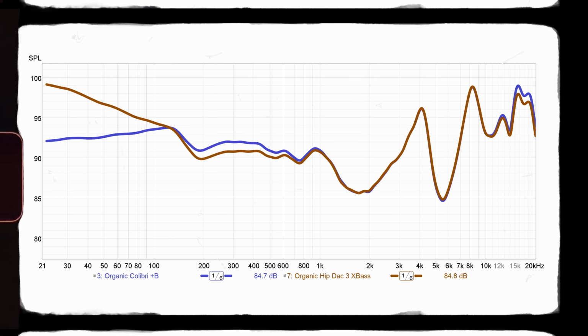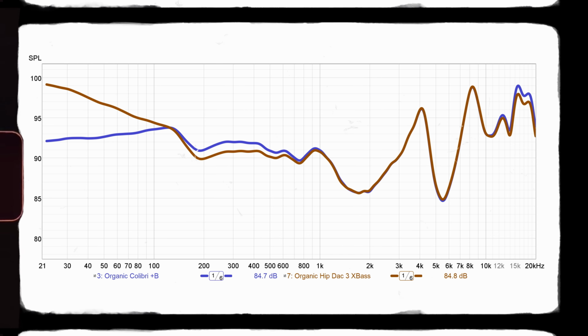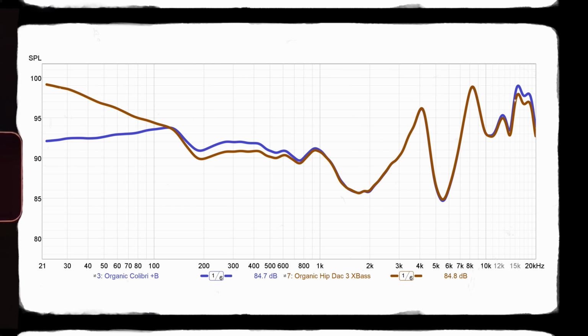So in this first graph we have a comparison between the Colibri and the Hip Dac 3 with the Aria Organic. And we can see that by enabling the bass boost, the Hip Dac 3 is pushing the bass around plus 10, where the Colibri is more neutral at plus 3 dB. And if you saw my review of the Hip Dac 3, guys, I told you that plus 10 for me is really too much, so nice to see that the Colibri is not pushing the bass so much.